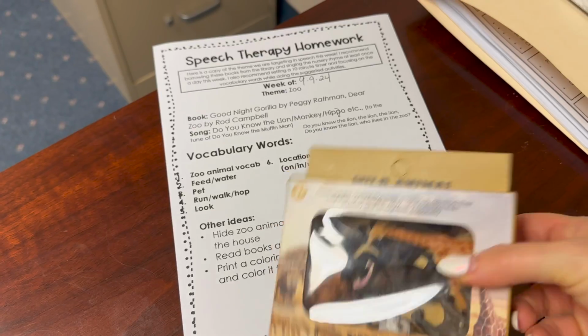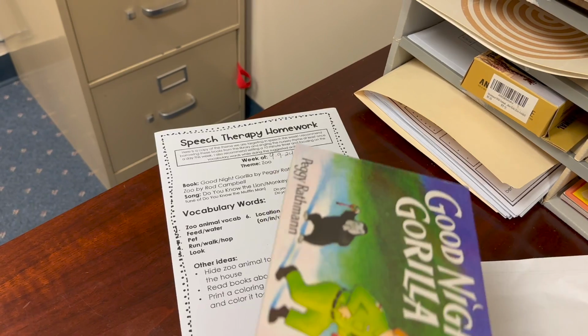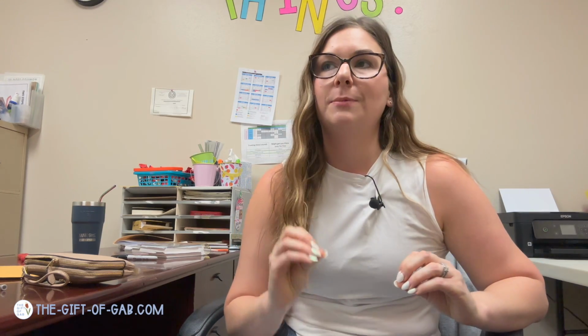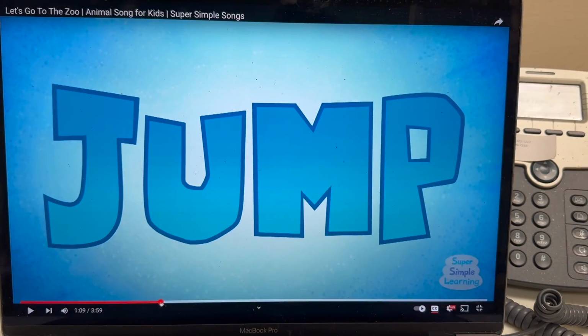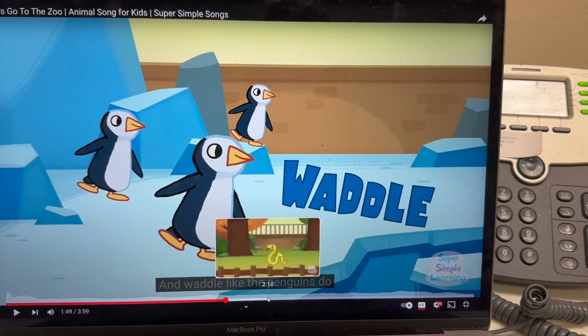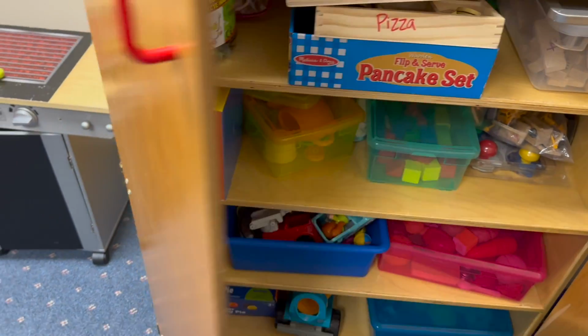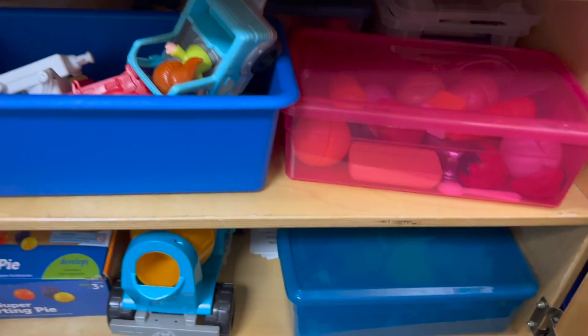Each theme has a book, a song, and a play-based activity that goes with it. The song we did was a super simple song about going to the zoo. It's like, let's go to the zoo. Let's go. I'm not going to sing the whole thing, but the reason I love this song is because it has lots of verbs in it. You act out what the animal does. We stomp like an elephant. We slither like a snake. We jump like a kangaroo. So I get my students up and we're doing what the animals do and also practicing verbs and zoo vocabulary, but they don't know that. So that's our song.